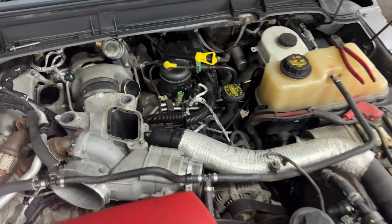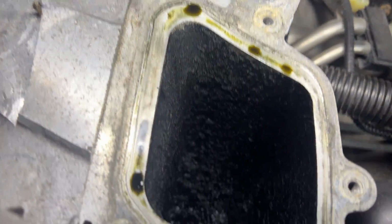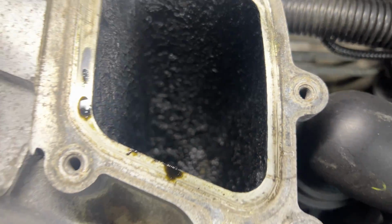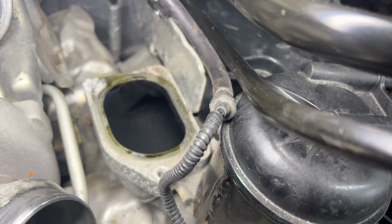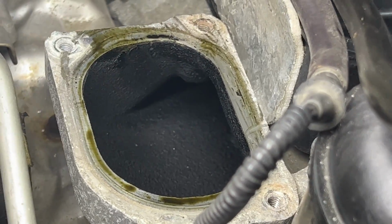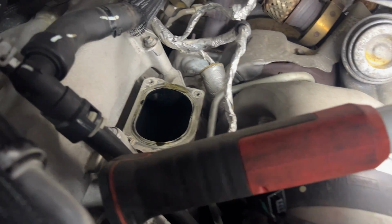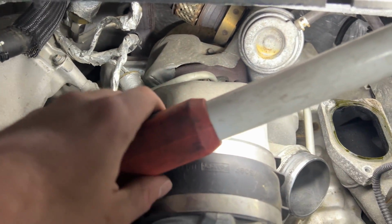Okay, so the intakes are off, the cold side and hot side are out. We got the top intake manifold out. Check this out. That is a combination of exhaust gas and crankcase oil. That comes out of your exhaust, mixes right there, comes up into the top, and then goes into the engine. Look at the oil just on the rim. So that's the driver side, and then the passenger side. That's what your truck's breathing on.